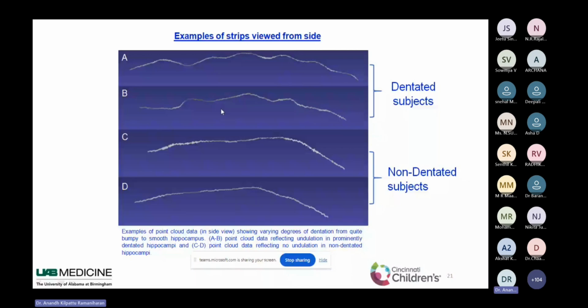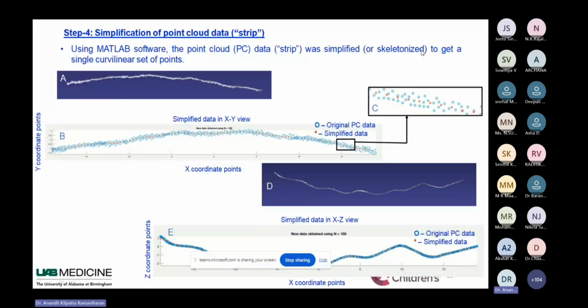And this is the simplification process. So we conceptualized an idea and we transformed that idea into a MATLAB code that does the simplification process of the strip. For example, this is figure A straight from MeshLab, and this is figure B. This is point cloud data.